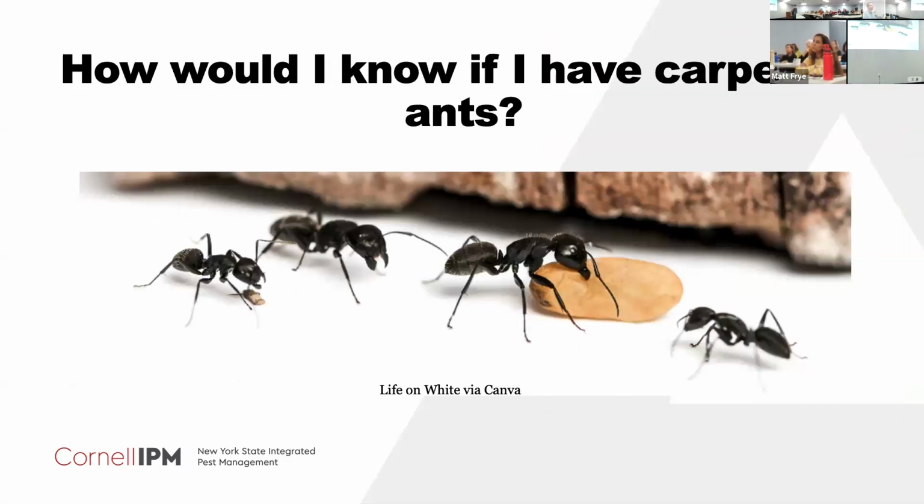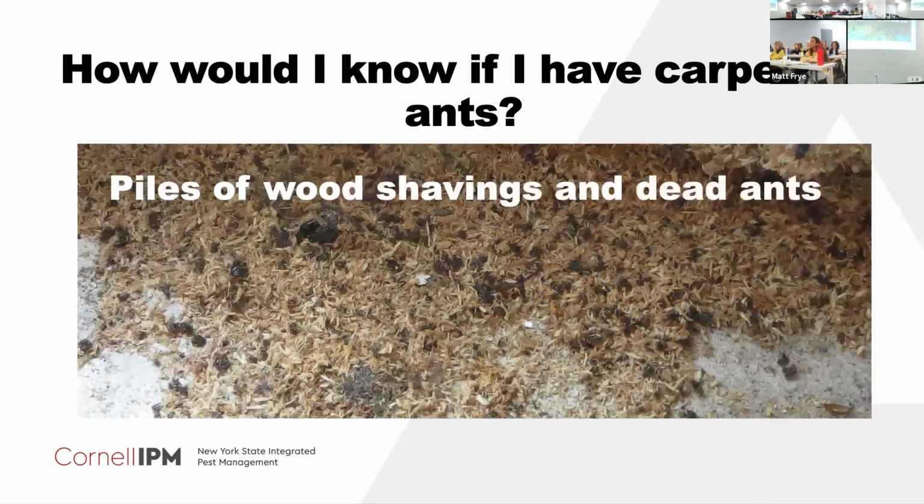Okay, so how would you know if you have carpenter ants? Well, if you see carpenter ants indoors, outdoors, walking away from your house, toward your house, you might want to take a look at where they might be nesting because they could be causing damage indoors. You might see piles of wood shavings combined with dead ants. Again, carpenter ants, all ants, no ants eat wood. They excavate it. So it does look like pieces of sawdust, and the little ant body parts in there are just dead ants that got the boot.